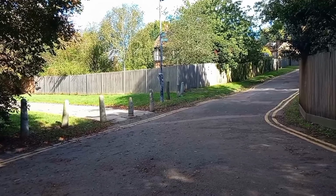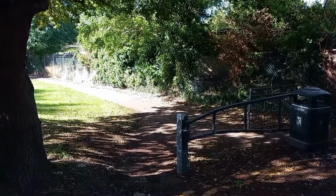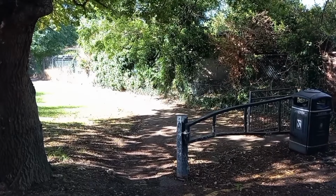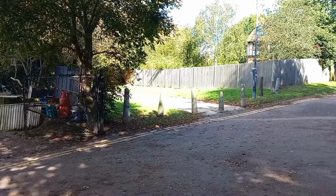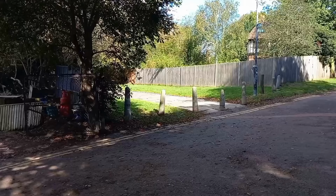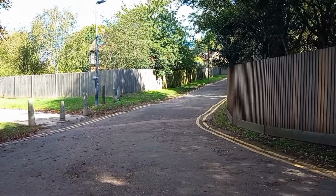Now the Capital Ring turns right here, but I'm actually quickly going to come off of the path and head down here instead, just for the sake of visiting another green space in London, which I wouldn't have had the chance to do before, as I would have stuck to the Capital Ring. And I'll loop around and come out that path opposite before then heading up that way.